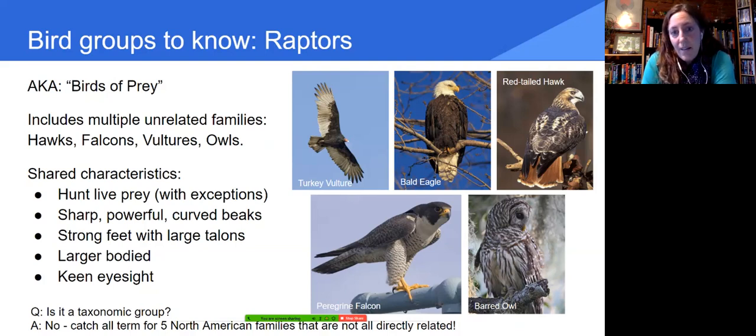And is it a taxonomic group? No. These are in different parts of your field guide. Some will group them into, for example, diurnal raptors and put all those different birds that are hunting during the day in one section, and then put the owls in a different section. But this is a good generic term to be aware of. Next slide.